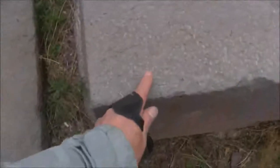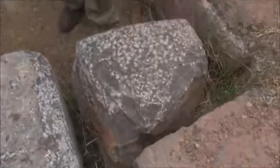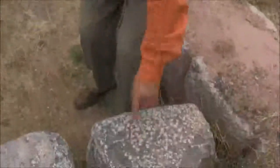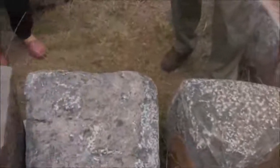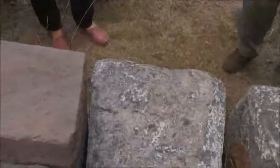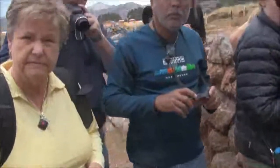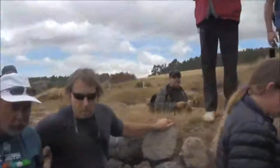Because you see, this is what you're looking for. When you see these marks, that is hand worked. This stone is Inca. Exactly. Because it has a white tone. Because the percussion of the chisel bruises the stone. That's what happens when you work marble. You actually bruise it, and so the finishing work is very time consuming.